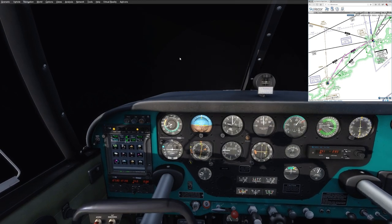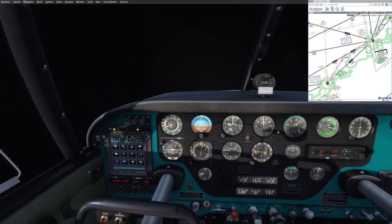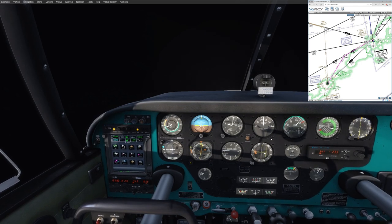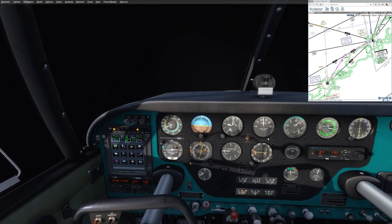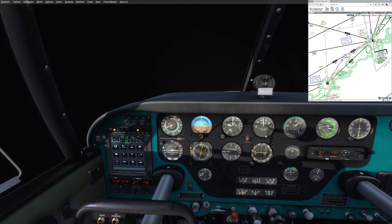DME, this would be much harder because we'd have to be swapping frequencies and checking radials basically all the time. Which would suck. Anyway, you can see the needle. Actually, no, a little off heading. We get right back on heading. And let's check that needle. It's still pointing bang on 5 degrees to the right.